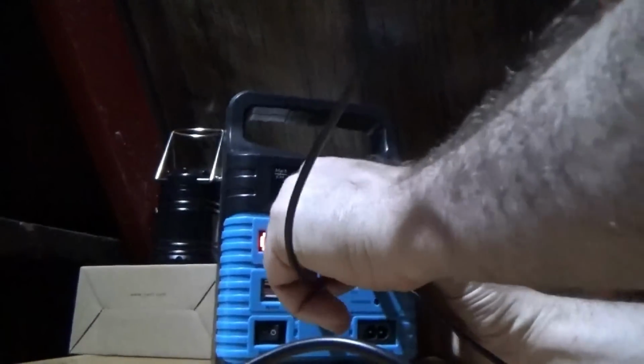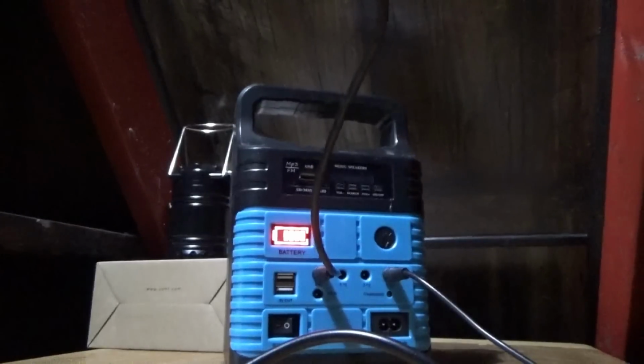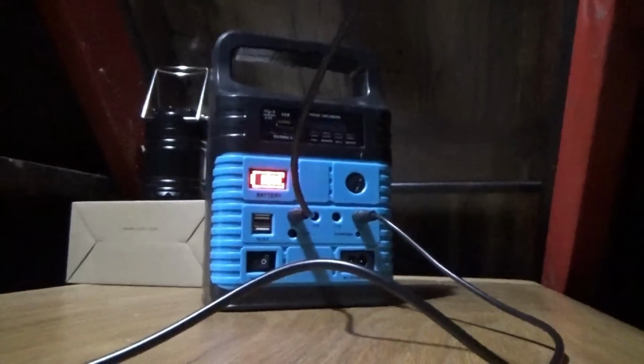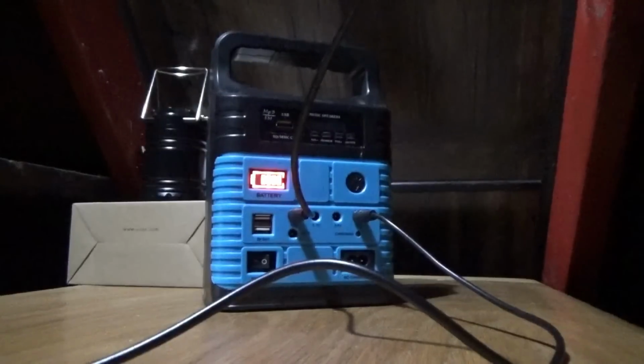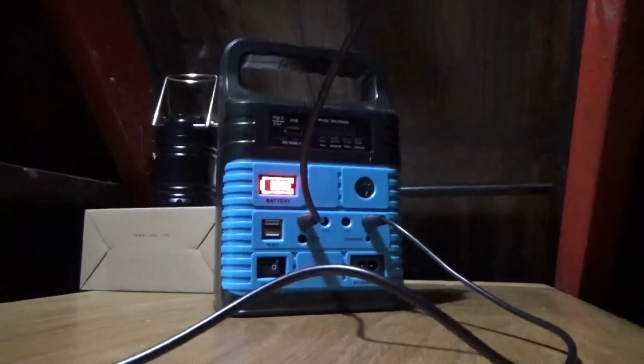I'll set this down. I can set it down. There we go. I can plug in another and flip on the other LED light. I don't know if it makes a difference yet. It shows up. So with the multiple LEDs, I have light for every room in the upstairs now, which is great. I love it.